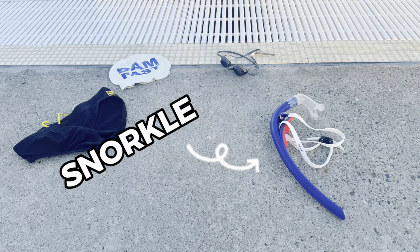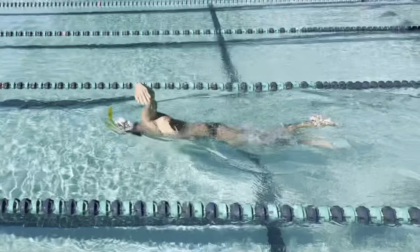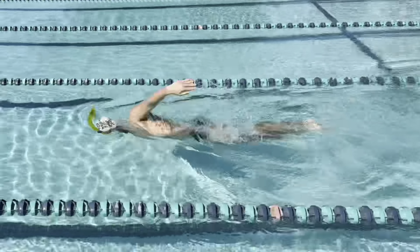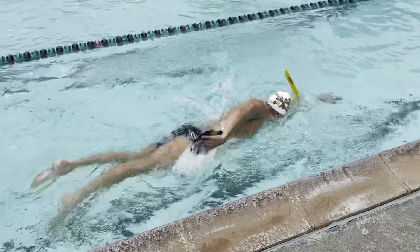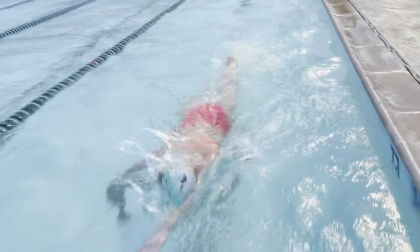Now moving into the less essential but still very important equipment category, we're gonna start with the snorkel. I think snorkels are a super important piece of equipment that all swimmers should have. They take the breath out of the equation and allow you to work on your stroke technique and stroke efficiency. If you want more info, go check out my snorkel video I made a little while back.